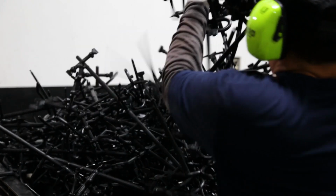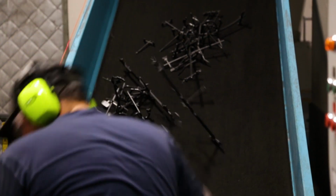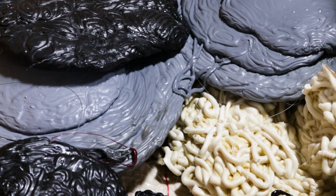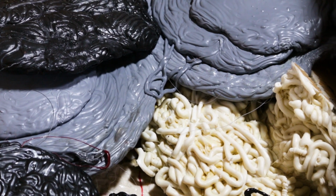We'll take that material, grind it up, and then filter it right back into the process. So all of the plastic that Pelican Products purchases is recycled. We'll make black cases out of any rejected part.